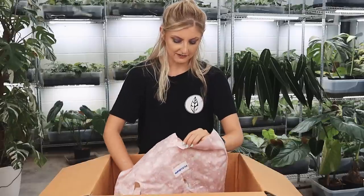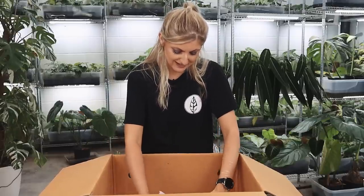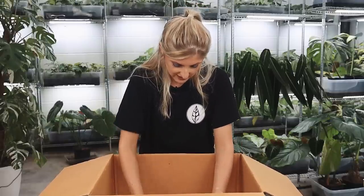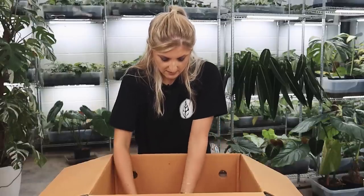So I'm going to have a little look at it. It's probably not very large because they're so expensive. But I have every faith in this plant, and it will become apparent in a moment why I have every faith in this plant. Oh, he's cute. Let me just rearrange him because his leaves are a bit all over the place.